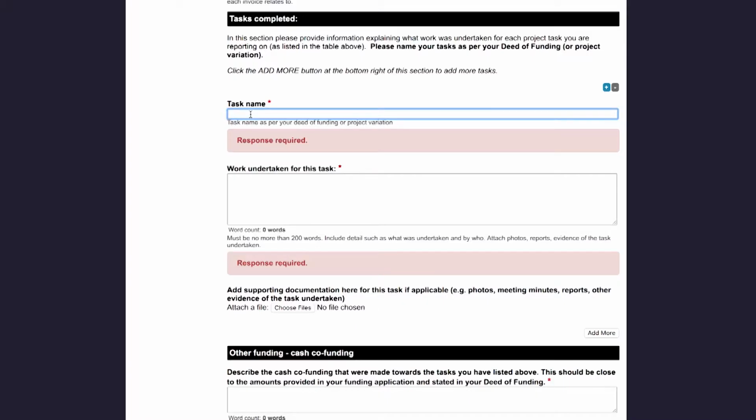The next section of the reporting form is where you provide us more information about the tasks you have completed. Enter the first task name in the box. I'm going to type in Piharo Survey. In the work undertaken for this task, you then write some paragraphs to tell us about the work you undertook. If you have any supporting information such as photos or project reports relating to the task, you can upload it here. I'm now going to type in some information about what work was undertaken for that task.